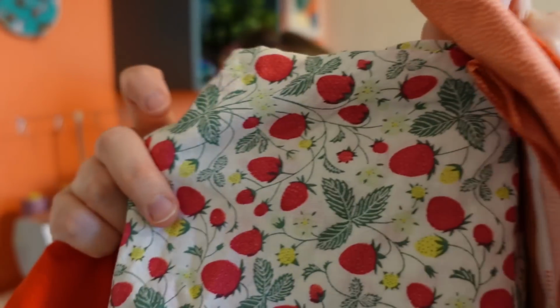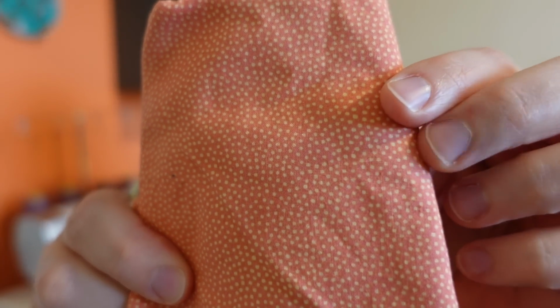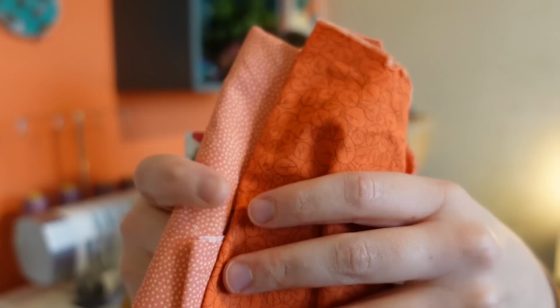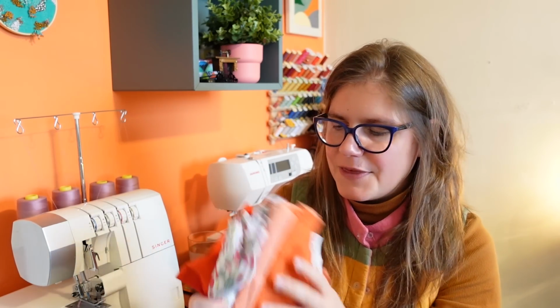So I got all these quilting cottons with the strawberries, this really bright peachy pinky color with a bright orange dot on it, and then this orange one with a nice print on top. I feel like that could be a really fun, bright, vibrant, summery top. And I think the Ashton top would work well because it is smaller scraps. I think that could be super cute.